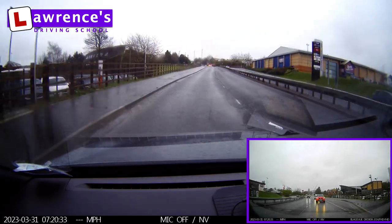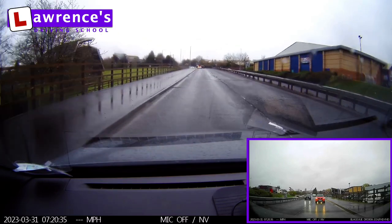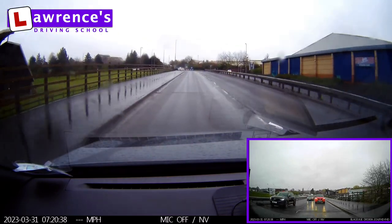For the next roundabout, we're going to be turning left. And that goes on to a dual carriageway.